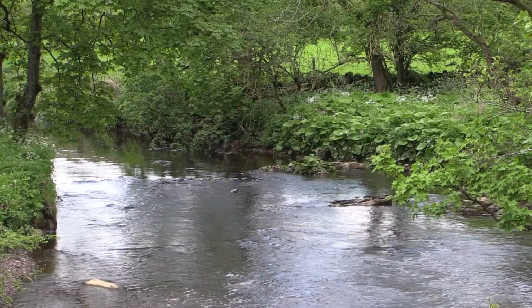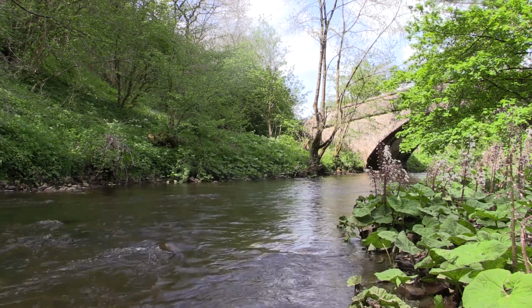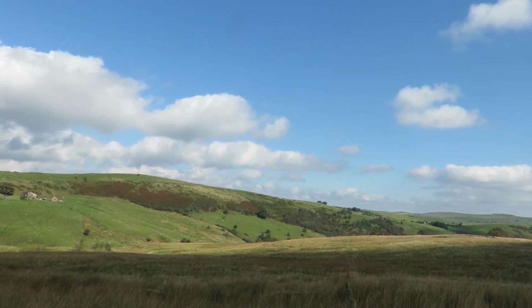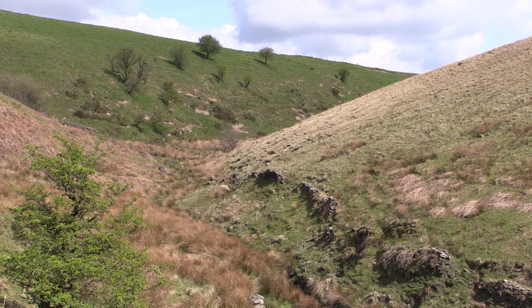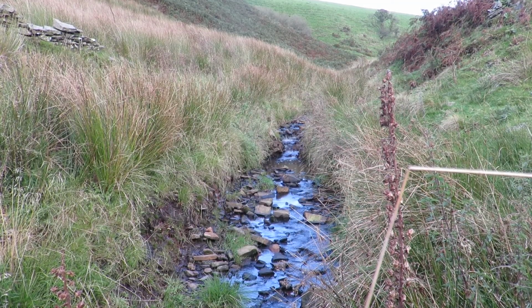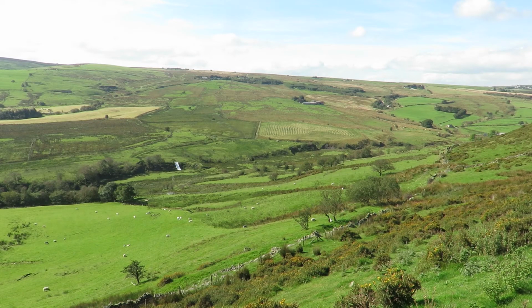The River Manifold gets its name from the Anglo-Saxon word meaning many folds, and rises on Axe Edge near Buxton at over 1,800 feet above sea level, the highest point in Staffordshire. For thousands of years this little river has carved its meandering course through the Staffordshire moorlands.